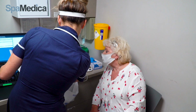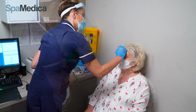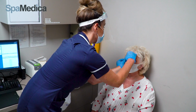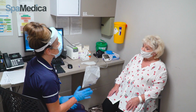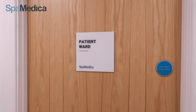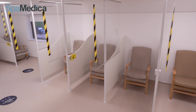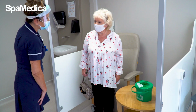Consent forms are double checked, and the nurse marks an arrow above the eye and administers a small pellet to dilate the pupil. There are no injections needed for surgery. If any patients are anxious, we can provide them with a mild sedative to help relax them. The patient will then be shown into the ward to wait until their pupil is fully dilated. This takes about 30 to 40 minutes.